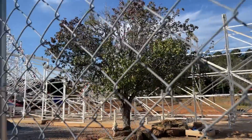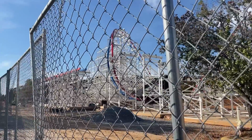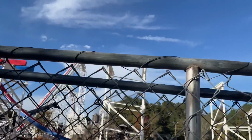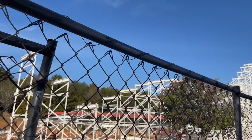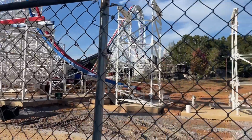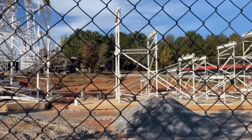So here it is. The outerbanked airtime hill, completely finished. Chris and Michael were awesome enough to capture this outerbanked airtime hill from not one, but multiple different angles. So what you're seeing on screen here is them as they walk around the ride, checking out what it looks like from the front of the park, and from inside of it.